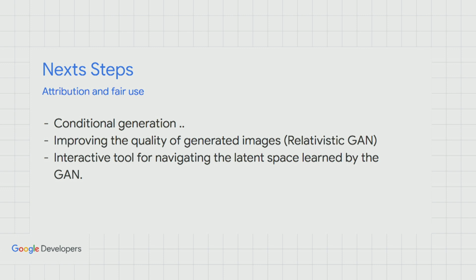For some next steps, there's conditional generation. Can we say, give me a mask that came from Congo, or give me a mask that's from North Africa? There are ways to inject this kind of information into the training process such that we can perform this kind of conditional generation. How can we improve the quality of generated images? There are some papers, especially the paper on relativistic GANs, and that's one potential approach there. And finally, I'm working on an interactive tool for navigating the latent space of all the images that have been learned by these GANs. That could be a potential interactive installation.